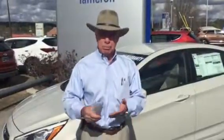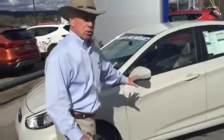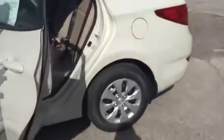Show you a little bit about it. I'm sorry, I don't know your name just yet, but I'll show you a little bit about this car. This is our value priced car. It's still got the fluidic sculpture design. This car is big enough to seat, as you can see, three comfortably across that back seat. Got a couple of bucket seats up front.